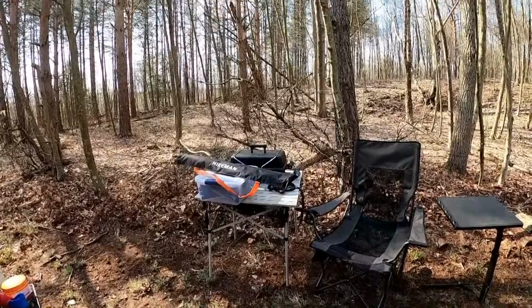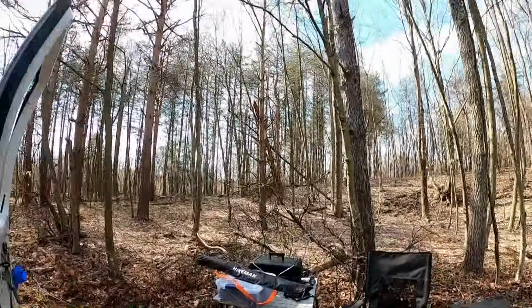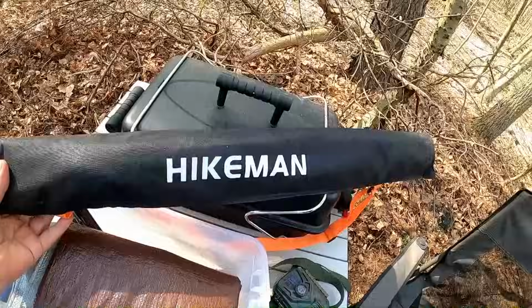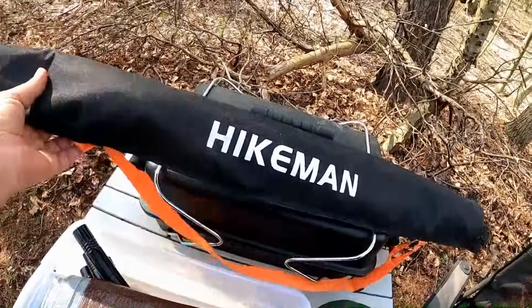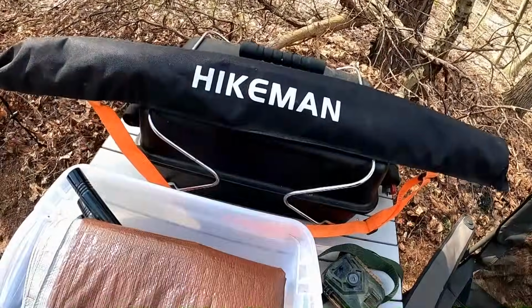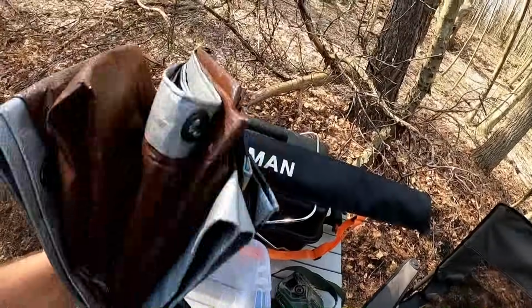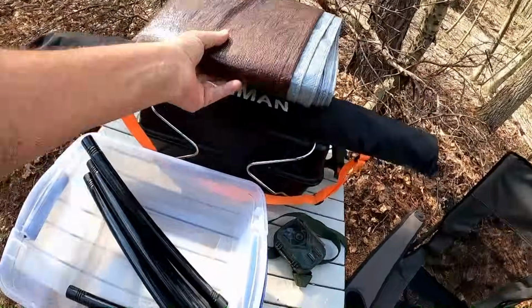I want to put it out. Now I actually need to put it out. Thunderstorms are coming. So, all right, let me get this thing out. These poles that I'll show you here in a second are Heikman brand. I got them on Amazon, and I think this is just a 6x8, just a plain Jane generic tarp.